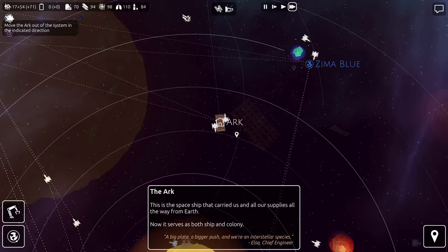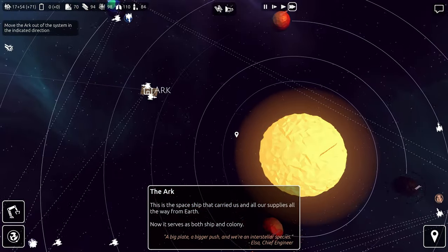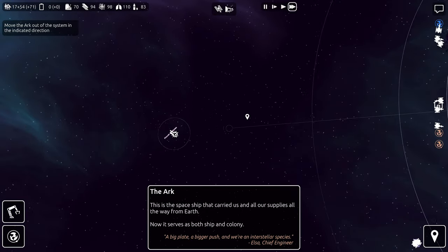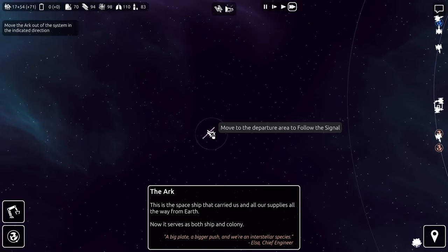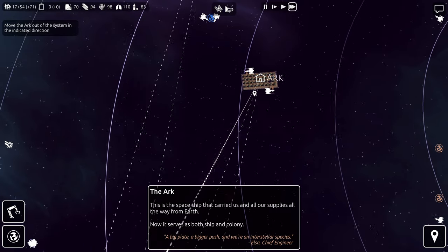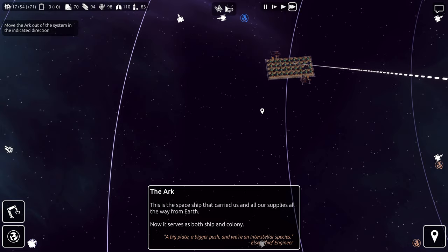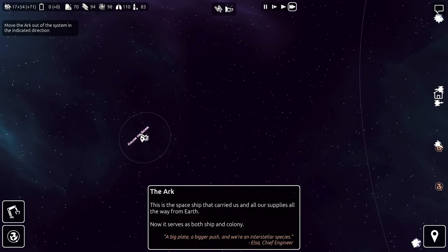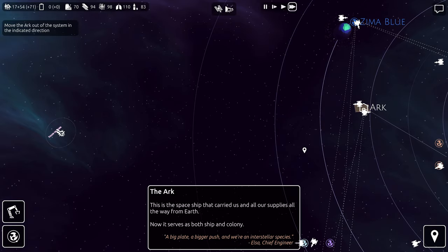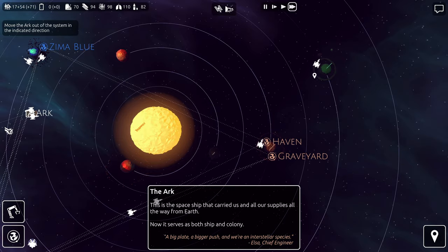I'll be right back. One of the things I would like to see for the game in its future is, when you click this to move to the signal, I want a cutscene. I'm sorry. I want a cutscene. I don't want to have to wait for this slow-moving Ark to get there. This experience is not the best it could be. It's taking a while. Again, I left from the furthest possible side.